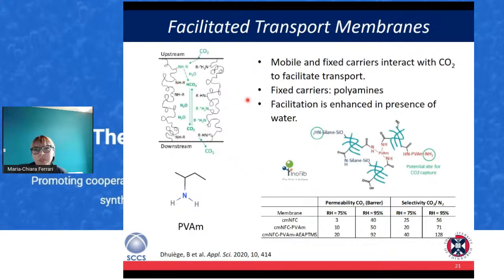Water interacts with the amine group and the CO2, so it's part of the mechanism. And so we want to exploit this mechanism to the full, and so we want to use also water, to have water this time in our feed stream. So instead of water hindering our transport, like in the previous example, now water enhances the transport, and that is crucial for the transport, and so it will become crucial also in how we design our process.